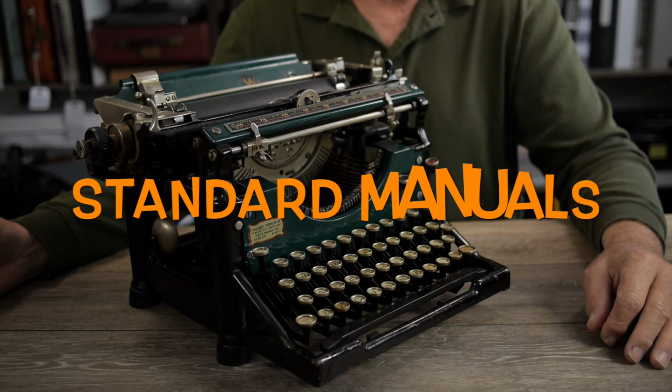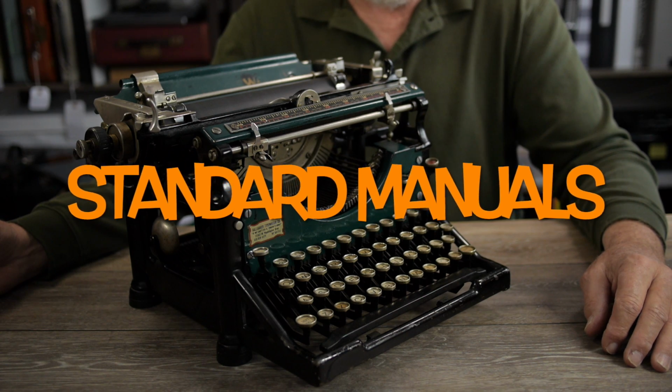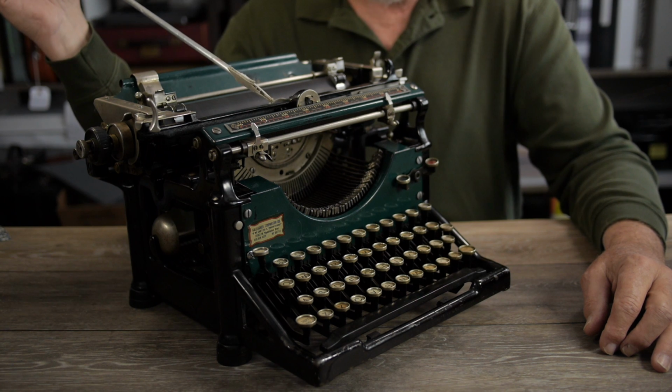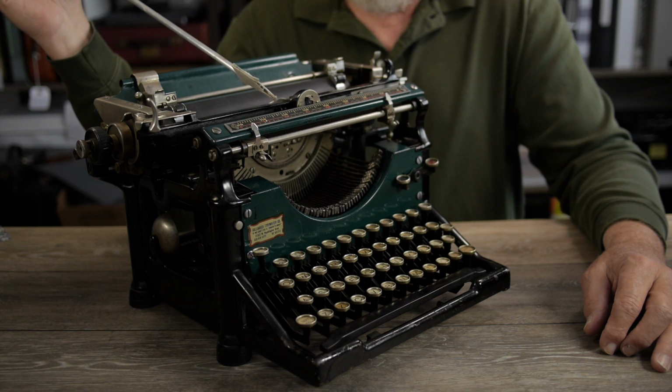So no discussion of standard-sized typewriters for writers would be complete without starting with the Underwood 5. This design dates all the way back to maybe the year 1900 approximately.